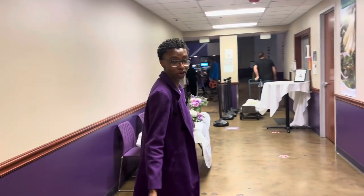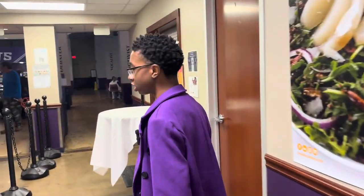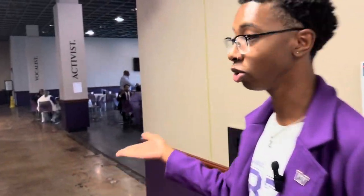As we walk over here, this is our cab where we eat, of course, and all of that good jazz. I'm not going to go all the way in, but you can do a little pan around if you want to.